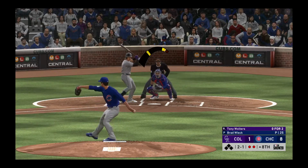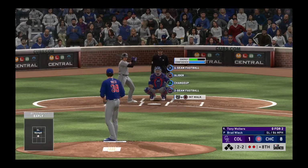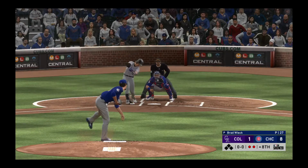You know he's probably cheating on that inside pitch after he got jammed earlier. If you're on the mound right now, you want to try to hit that outside corner, and there's a pretty good chance you'll get it. And we'll have to leave it there.